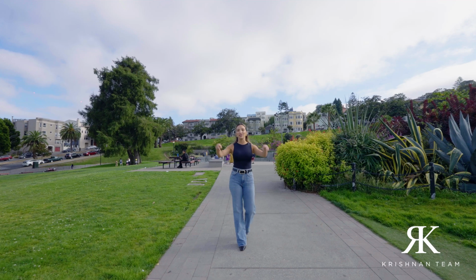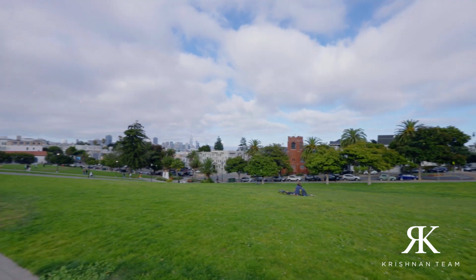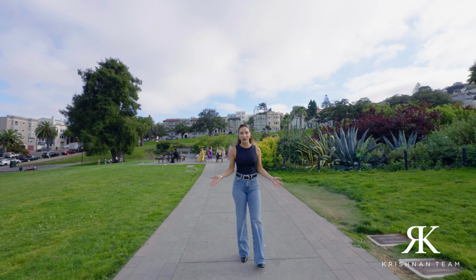You've got some tennis courts on the other side. You have views of downtown from where I'm standing. And it's a big, big park. So I love Mission Dolores Park. I love the palm trees. There's so much to love about just hanging out here.